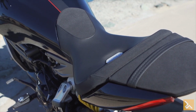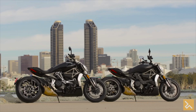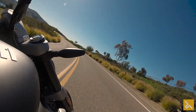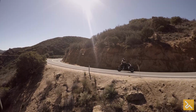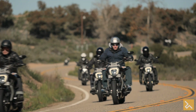The first thing to know about the new Xdiavel is that it's a completely redesigned machine over its Diavel predecessor, moving the Italian motorcycle maker squarely into the cruiser market. Or does it? The Xdiavel performs so much like a sport bike that after 150 miles of seat time through the city, on highways, and through canyon roads around San Diego, California, many of the journalists who attended the international launch were left questioning whether or not the Xdiavel could even be called a cruiser.